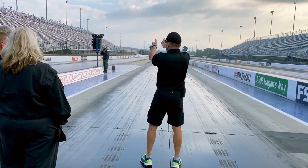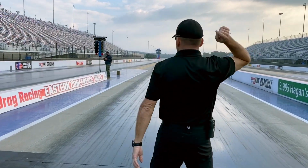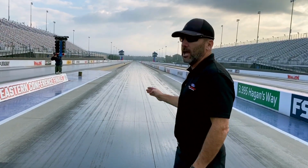As soon as the tree goes green and we take off, our vision should shift, looking all the way down at the end of the track. We're not looking at the yellow line. We're not looking at the wall. We're looking straight down the middle at the end of the track.